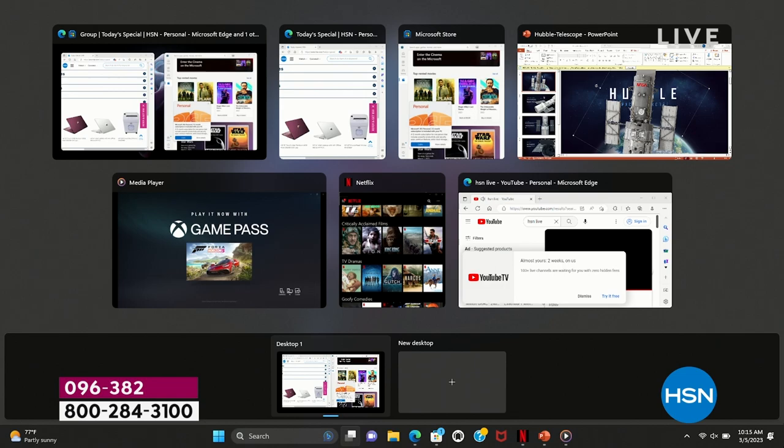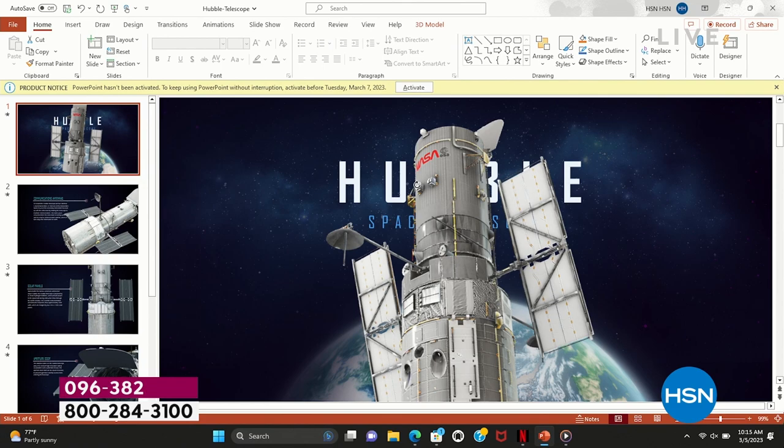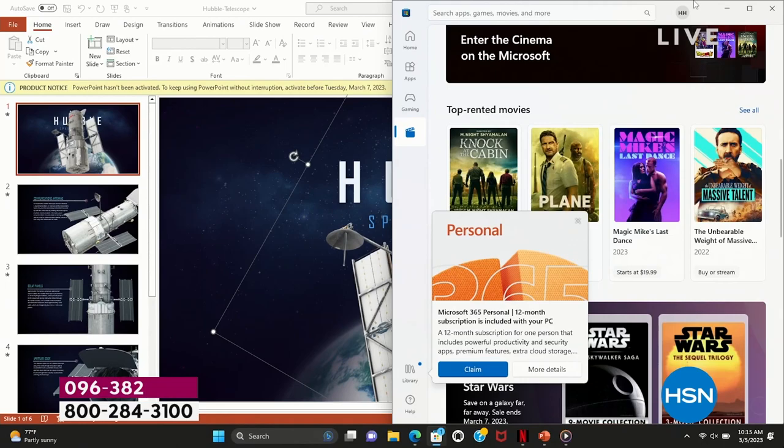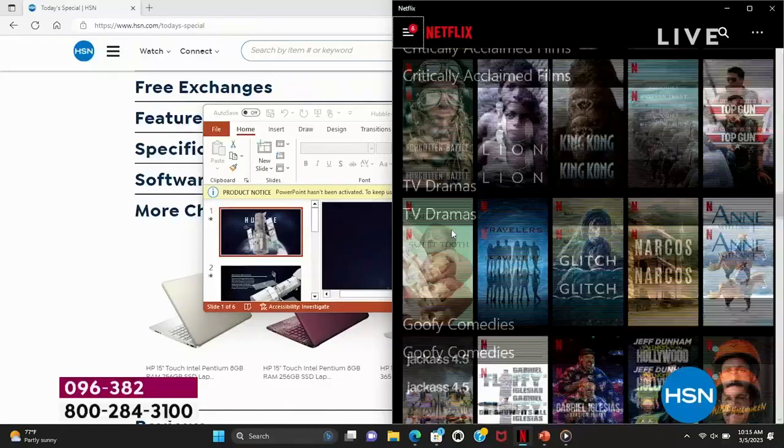So I have Microsoft PowerPoint open, moving, editing some slides here. What do you do at home? Maybe you're watching a movie, but then you need to pop over and hop on a quick video call, or you wanna get a recipe for the best way to make some popcorn while I'm watching this movie. Whatever kind of multitasking you do, I've got Netflix up here, I've got all these things, it's just so easy, and there's no pausing, no waiting, no hesitating.